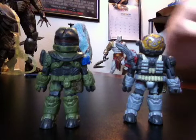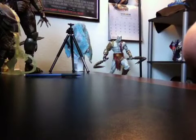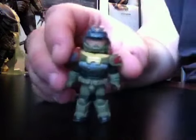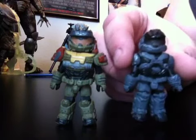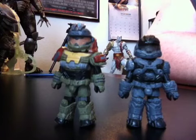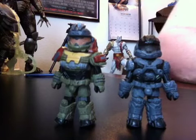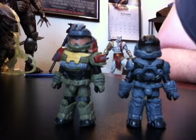So I'll show you the first two that I got. The first two that I actually got months and months ago were George and Noble Six. So I'm assuming Series 3 is going to include Kat and Carter, which I'm really excited for because I'd like to finish my Minimates Noble Team.